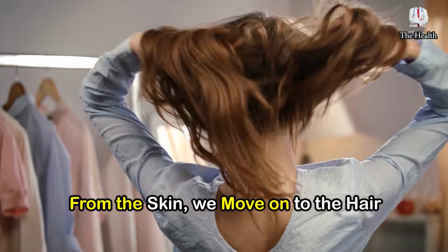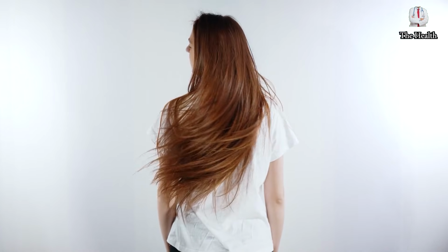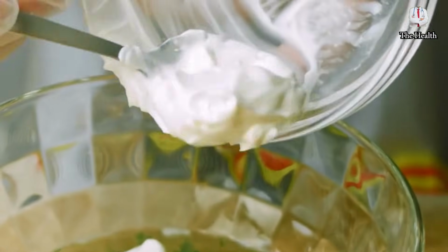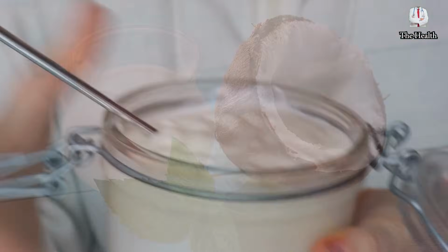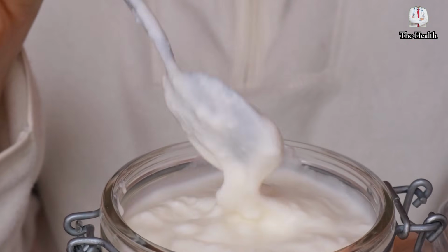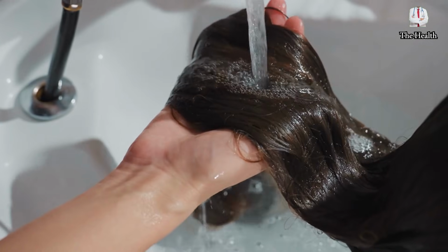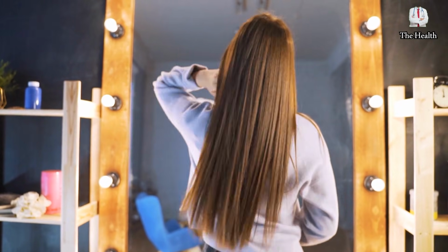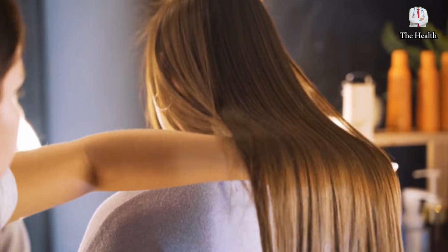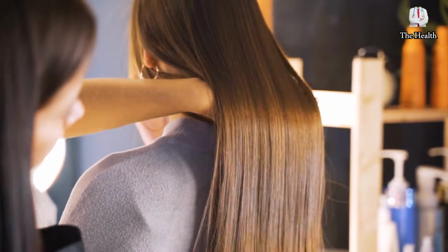From the skin, we move on to the hair, and here begins one of the most beautiful benefits. When we mix the peel powder with yogurt, aloe vera gel, and coconut oil, we get a blend that feels almost magical. Apply it to the hair for just 1 hour, and after washing it out, you'll notice a calmer scalp, less dandruff, and stronger hair. With repeated use, a light, beautiful brown tone may appear, giving the hair a natural and healthy look.